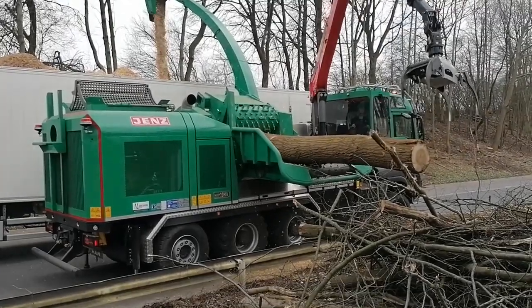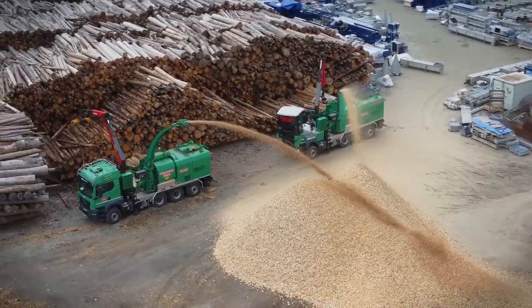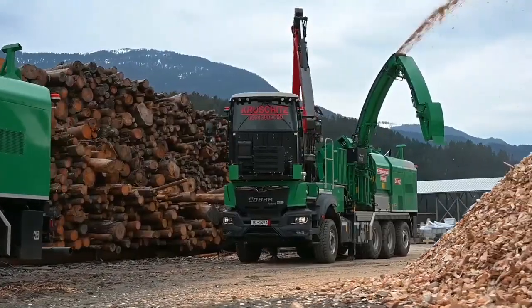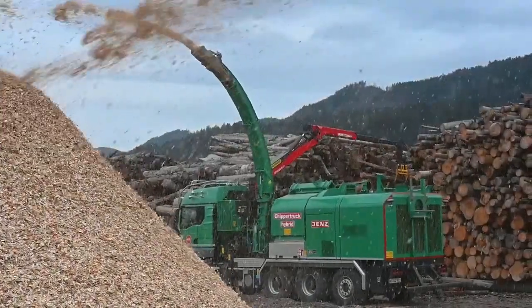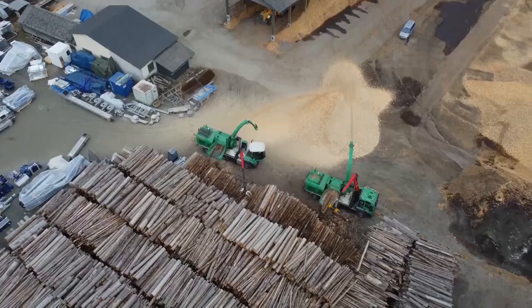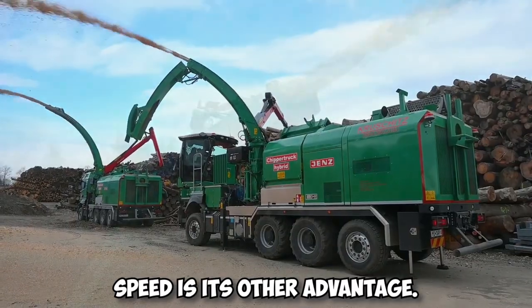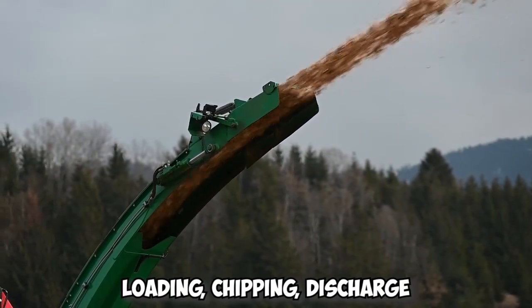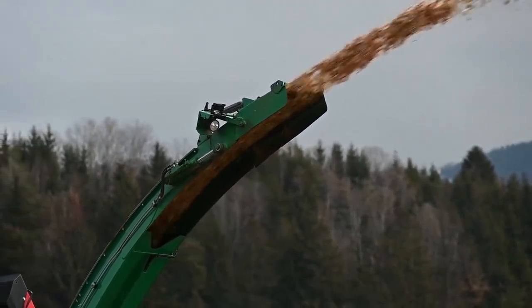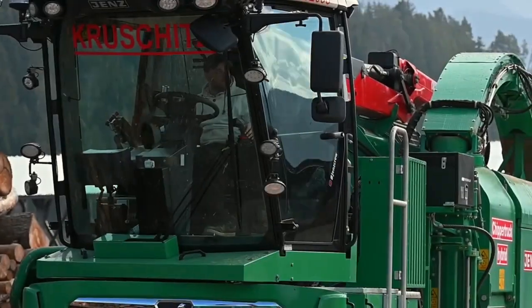It's got two engines, one monster just for the chipper and another dedicated to everything else. We're not talking piles of branches here. This thing eats whole trees. It's perfect for those land clearing jobs on the big development sites or after a storm wreaks havoc. Speed is its other advantage. That dual engine setup means everything works fast. Loading, chipping, discharge, zero lag time. Even the crane is ridiculously quick and precise.